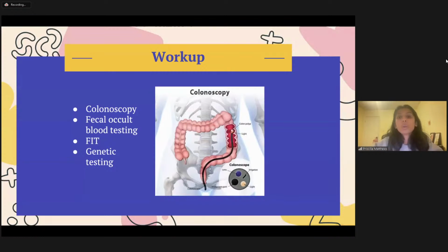Okay, so what do we do when we suspect that someone may have colorectal cancer? Two of the tests that we do that can lead to a colonoscopy would be the fecal occult blood testing and FIT. These are both stool studies that test for blood in the stools. And that can tell us if someone is bleeding, even if they can't see it, if there are trace amounts of blood in the stool that may be suspicious for a colon cancer. And if that does happen, then the person can have a colonoscopy as well.